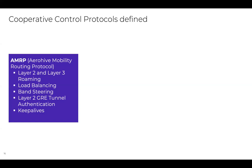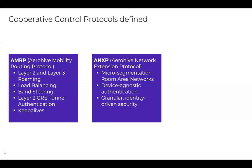And the cooperative control is made possible with the following protocols. So first, AMRP. That protocol is for layer 2 and layer 3 roaming, load balancing, band steering. Also, the authentication of the layer 2 geo-retunneling and keep alive. The next one is a relatively new protocol. It's the ANXP, and it's a protocol used by private client groups. And we will talk about it later.